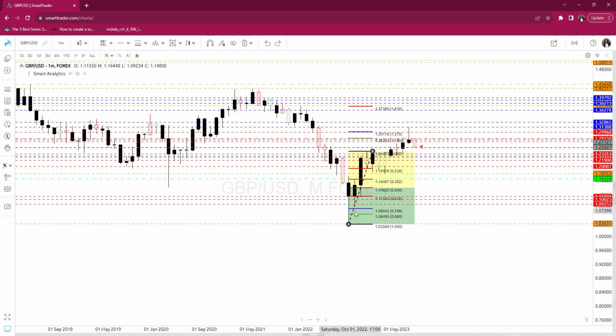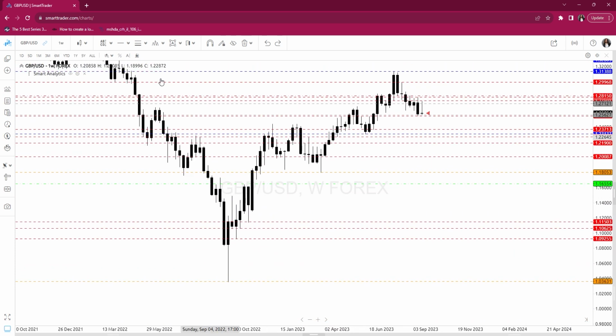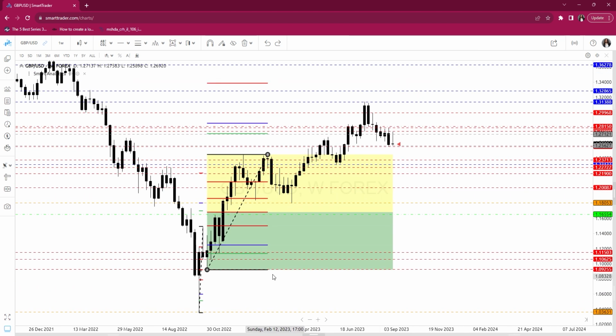I'm gonna go to the weekly and I'm gonna deploy the fib, see what I get. Direction is still to the upside, right? The main move has been to the upside, but you see when we got right around July of this year, we started to see price start to make its way down.